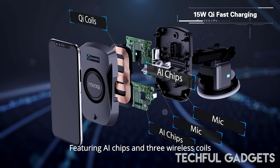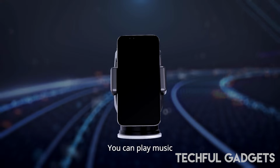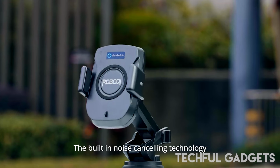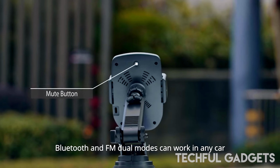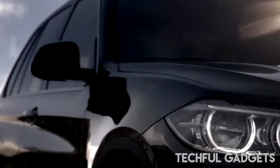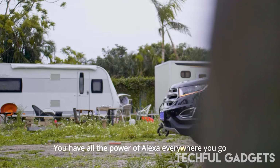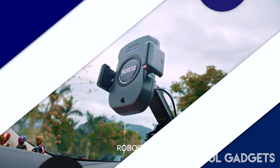Equipped with 2 high-performance microphones, it hears you clearly over road noise, ensuring reliable command response. Whether you want to play music, resume an audiobook, check your schedule, or find nearby spots, Roboki's intelligent platform makes it quick and easy. With its firm grip and turbo wireless charging, Roboki 2.0 Alexa is the ultimate driving companion, keeping you powered up, entertained, and focused on the road.